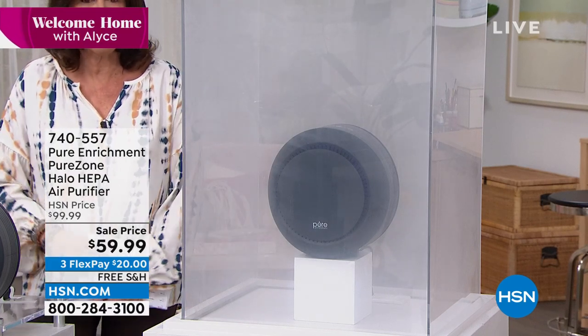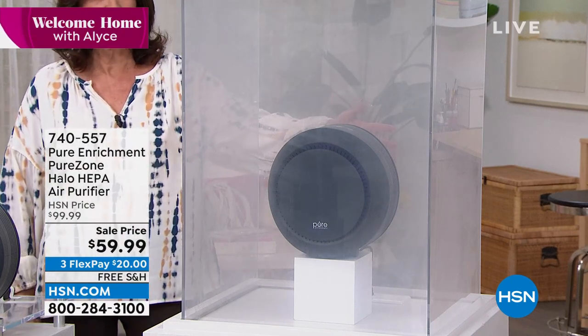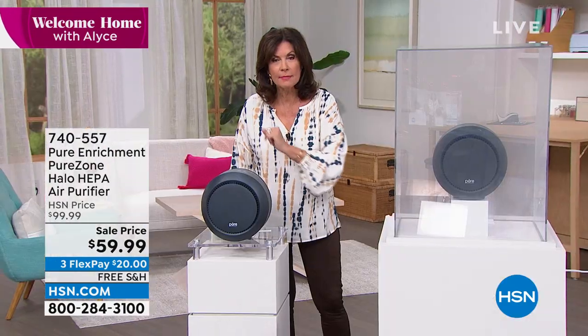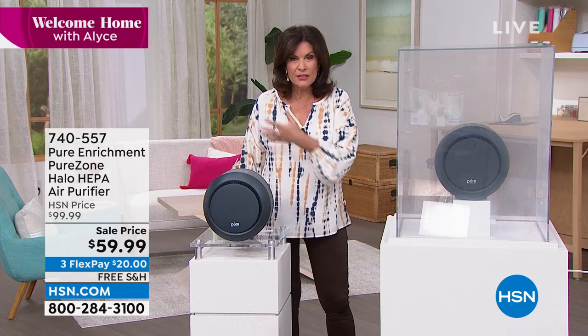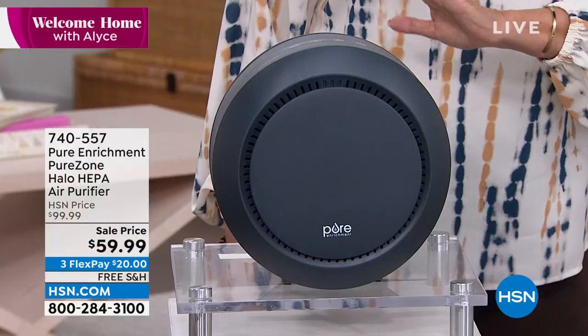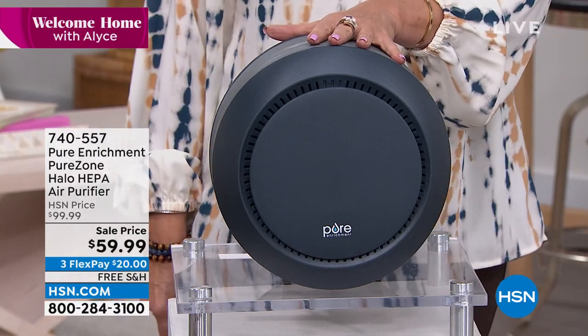One of the smallest that we offer, one of the best price points, especially on sale today. And look at how it cleans that air so quickly, effortlessly, and I might add, beautifully, because frankly, I don't want to have to try and hide it. If you just put it up on a shelf somewhere, on a table somewhere, and especially when the light is on it, it looks absolutely beautiful. It's a really, really gorgeous piece.